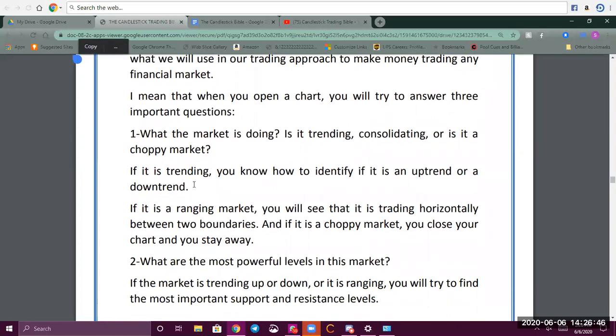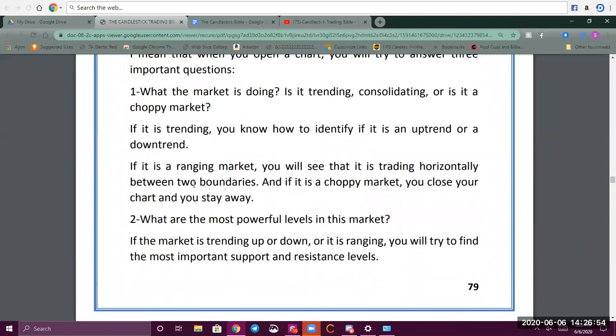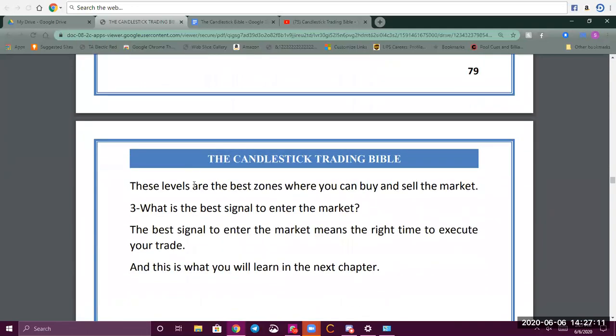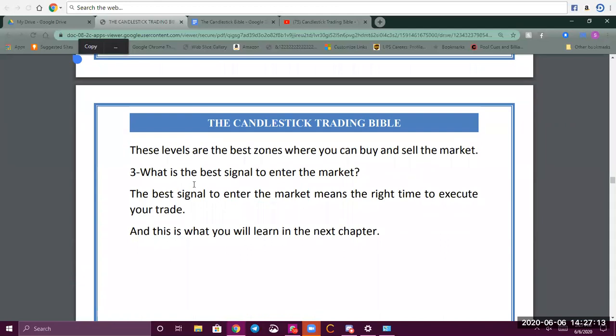If it is trending, you know how to identify if it is an uptrend or downtrend. If it is ranging, you will see that it is trading horizontally between 2 boundaries. And if it's choppy, you choose to close it and stay away. What are the most powerful levels in the market? If the market is trending up or down, or is it ranging, you will try to find the most important support and resistance levels. These levels are the best zones where you can buy and sell the market.